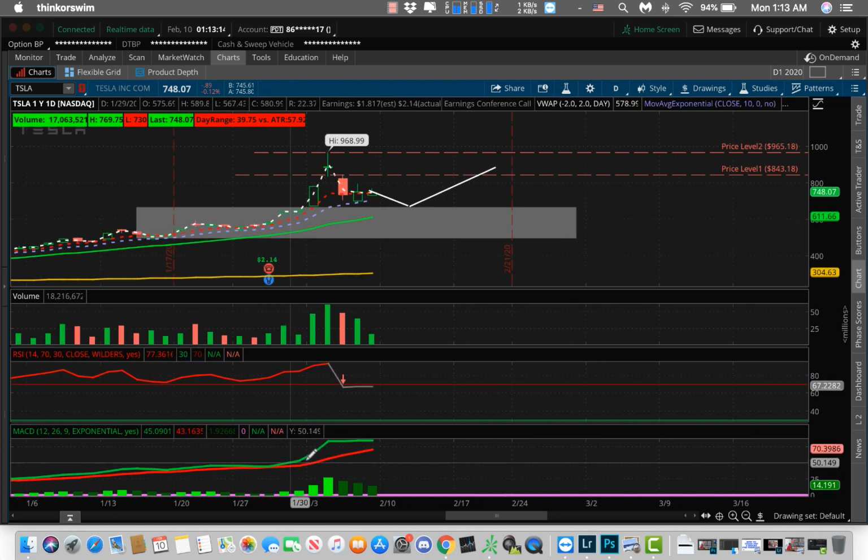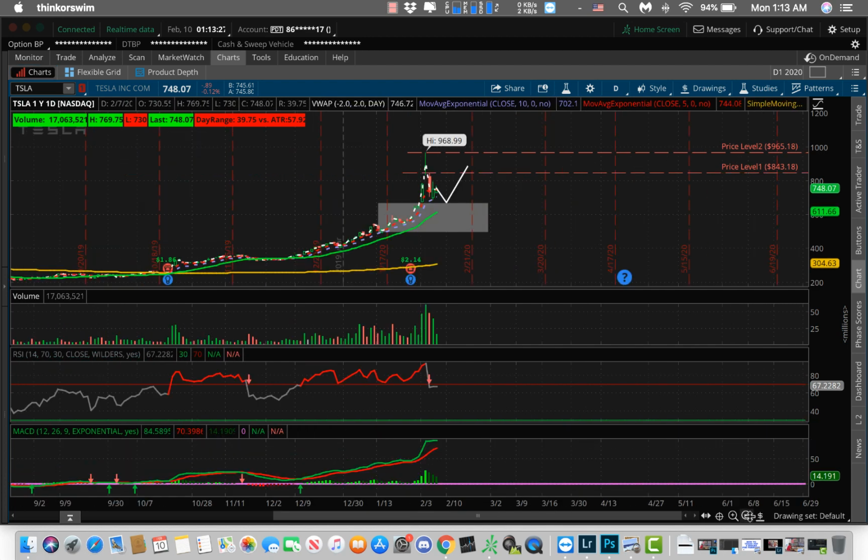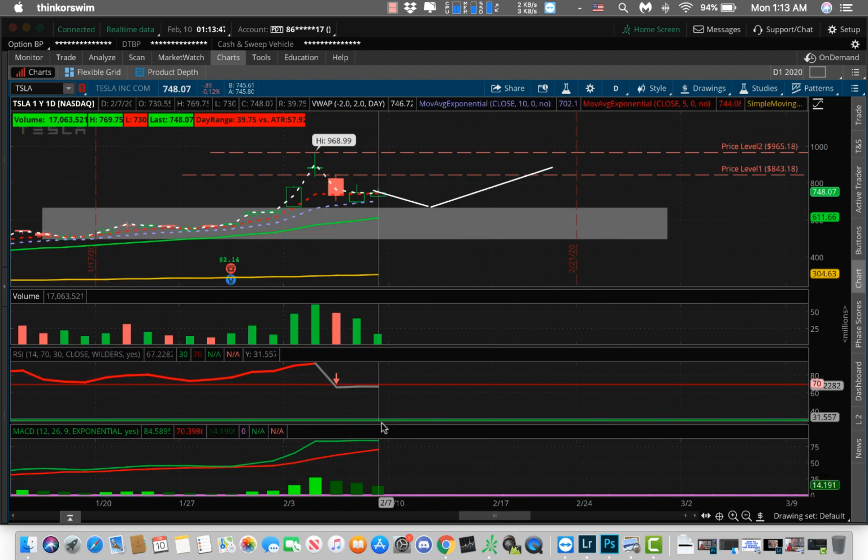When we come down to our MACD right here, you can see that the MACD is just way up there. So at this point, it's not really giving us any direction the market tends to go. If I zoom out a little bit, or zoom in a little bit, we can see that the MACD is way up here. What I like to see is it come down a little bit so that we can have that crossover. So that's what we're anticipating in the coming week.